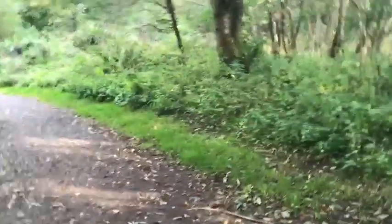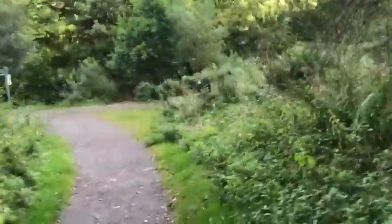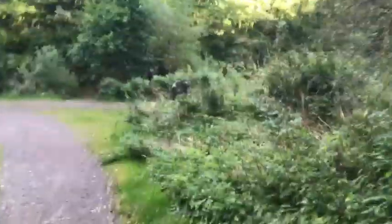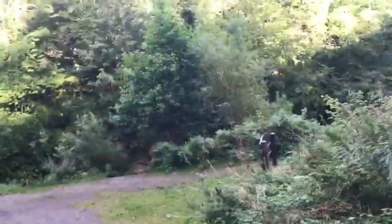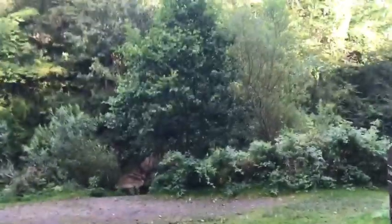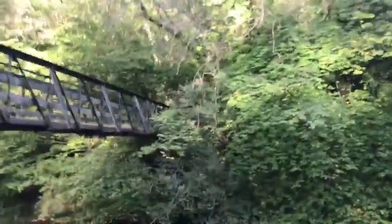Here we are, folks, we've actually found the bridge. Finally. I think we need to cross to get to the castle, which is good. But as I said before, folks, there'll be a part 2 to this video. It's just because obviously the sun is starting to go down. But yeah, we've covered a lot of land today.